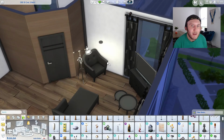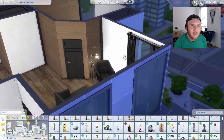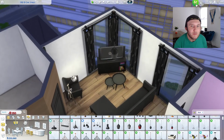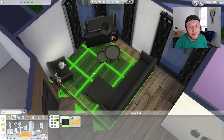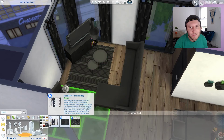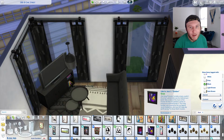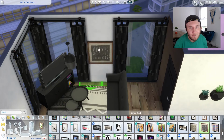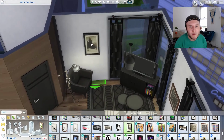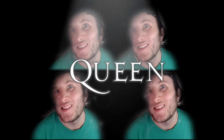Ha ha! I always love these sort of lamps. They remind me of sort of like an architect's lamp. Which is great. Add a little light there from Bowling Nights. Love these rugs from the new pack. I think they're great. I love that sort of boho, that boho look. Bohemian Rhapsody.